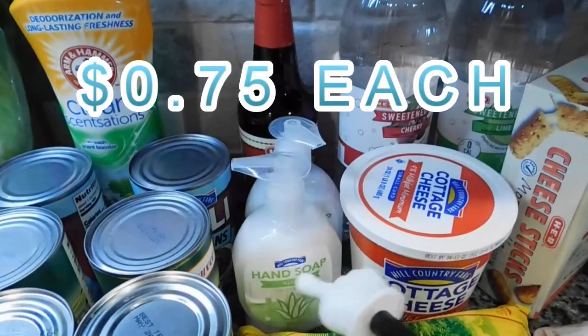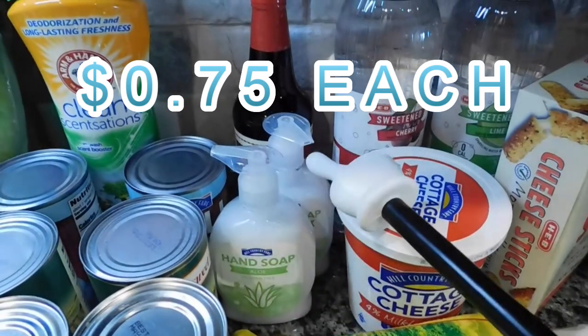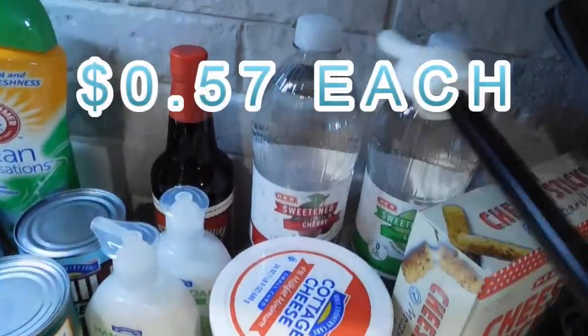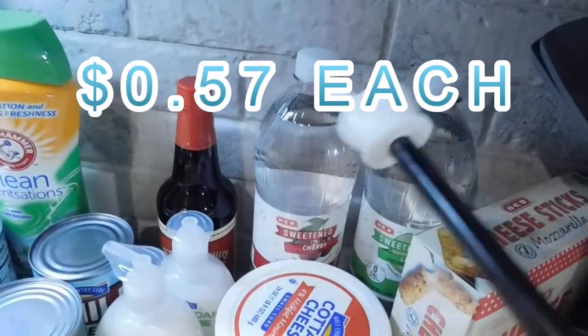I got 2 things of hand soap. I just noticed the downstairs bathroom is almost out and my boy's bathroom upstairs is almost out, so I grabbed 2. I also got some cottage cheese. That's for my lunches. And I got 2 more of these sparkling waters. They're really, really good. I got cherry and lime. Jensen really likes the lime.